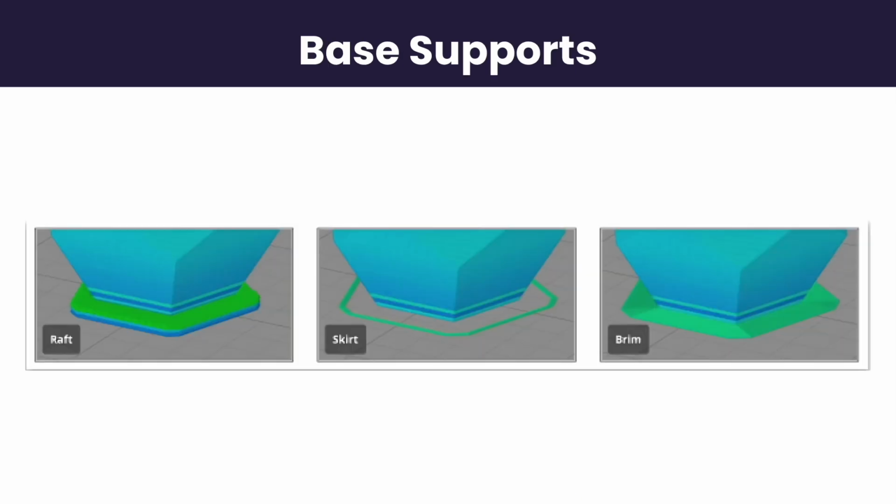Base supports. You can also choose to add a base or supports. The two key base options are a brim, which is a thin layer of material that extends beyond the edge of an object in order to increase the base surface area. So brims help to improve bed adhesion, or the ability to stick to the bed and hold down the edges of a print, which help prevent warping.